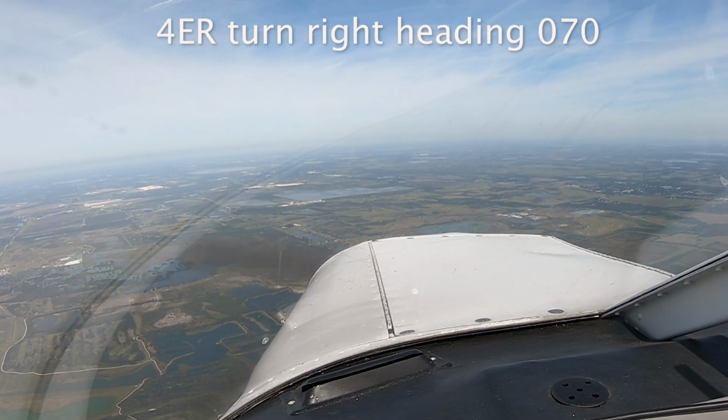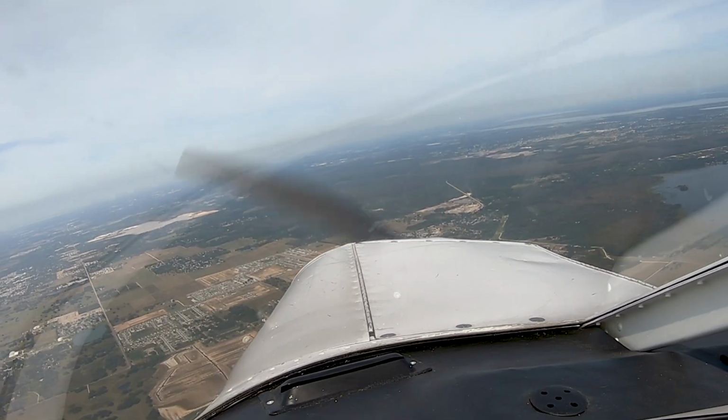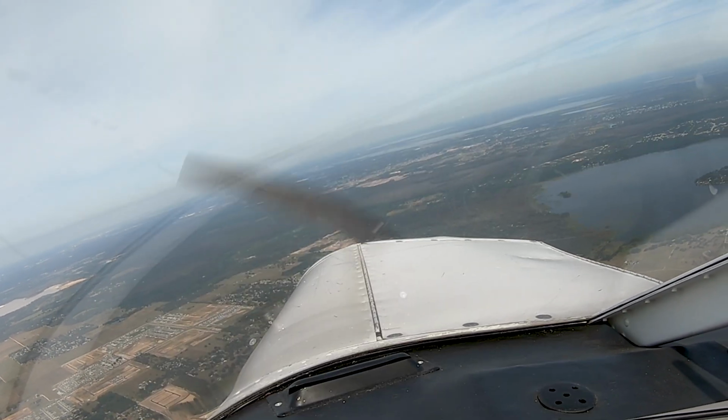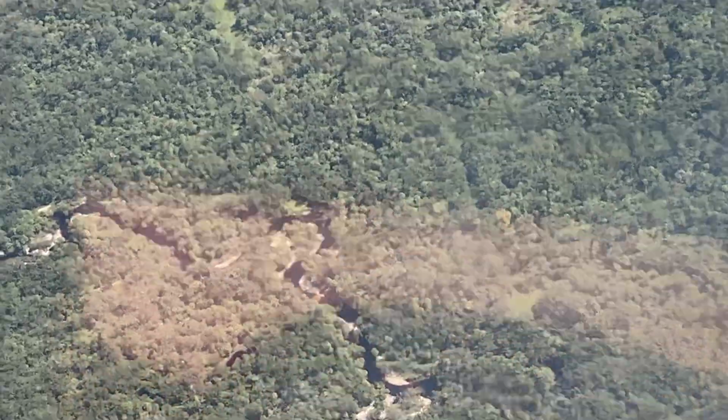4 Echo Romeo, turn right heading 070. 070 for Echo Romeo. Number 4 Echo Romeo, descend and maintain 2,000. 2,000 for Echo Romeo.